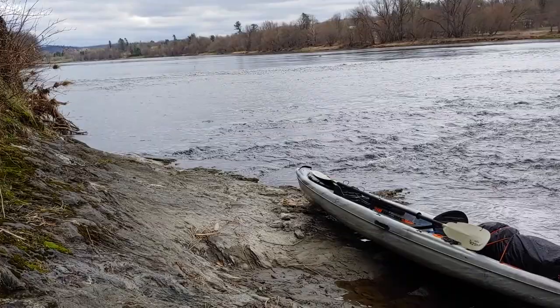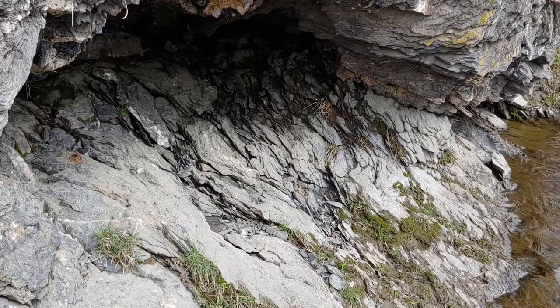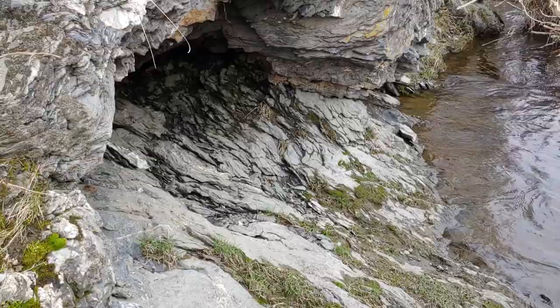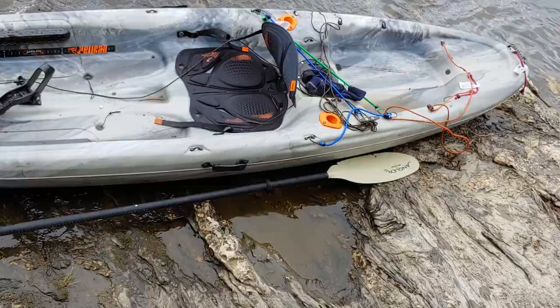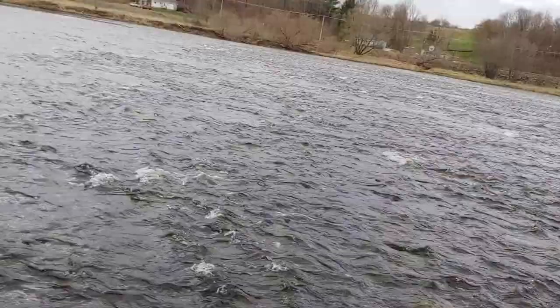This seems to be the perfect spot to make our clothes dry and make our food. So we're going to head and set up our fire just up here in this little cave. Now that we have found our spot with a nice naturally made oven, we can set up our gear and make our stuff dry, make the boat dry a little bit, and enjoy modest nature's view.